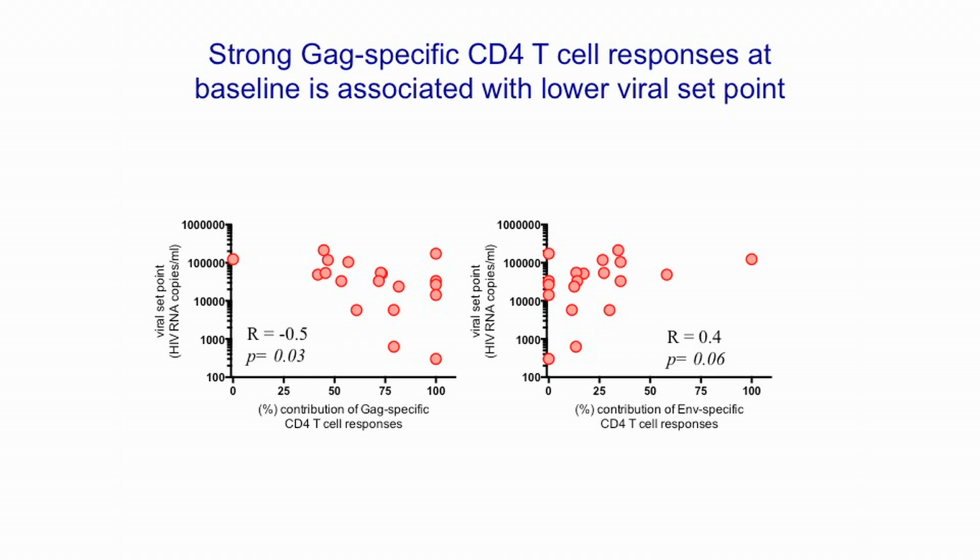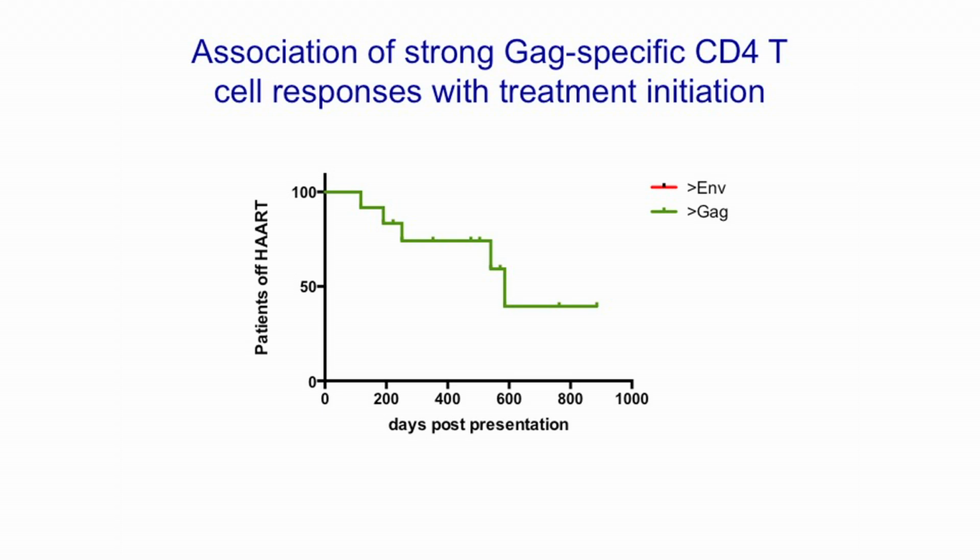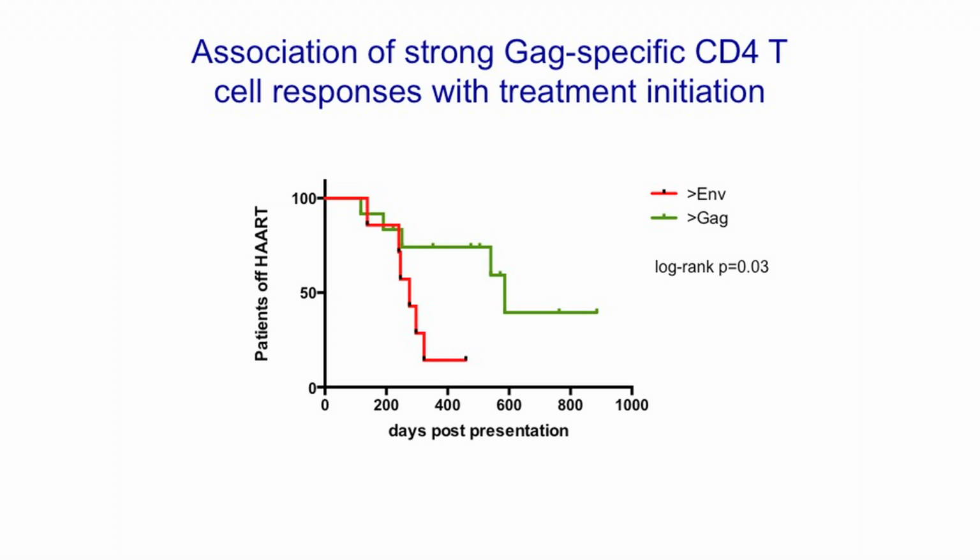We thought, okay, well, viral load might not be the overall best readout in human studies, so we asked the question, when did the doctor decide to put those patients on therapy because of CD4 count, viral load, or other factors, like the patient's fears, et cetera. But we wondered whether the high levels of gag responses or high levels of envelope responses might also reflect the levels of disease progression, in terms of when the patient had to go on antiretroviral therapy. And indeed, when we stratify between gag-specific or envelope-specific responses, those patients with a high number of gag responses were put on HAART much later than those that had more envelope-specific CD4 T-cell responses.